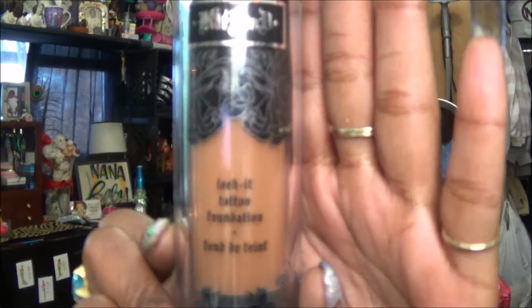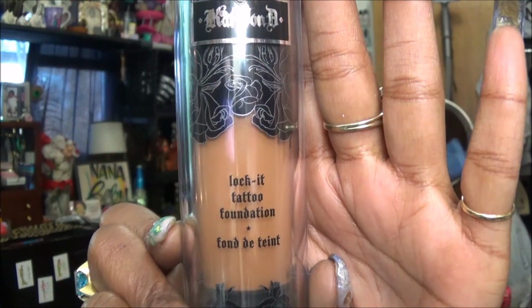Okay, the foundation that I have on my face, I am using for today and all of next week, the Kat Von D Lock It Tattoo Foundation, and this is in the color 71 Deep. This is a full coverage foundation. I only really need half of a pump.